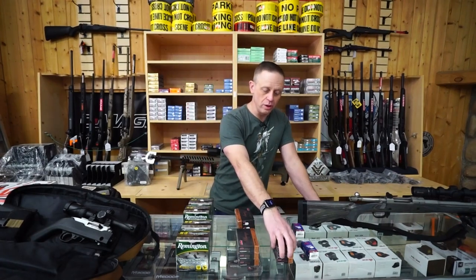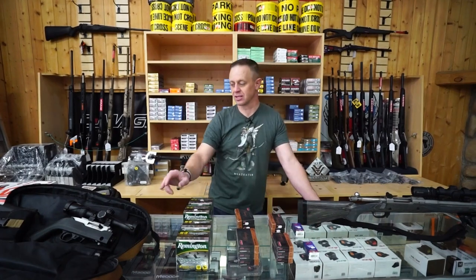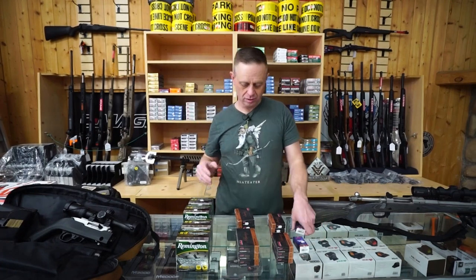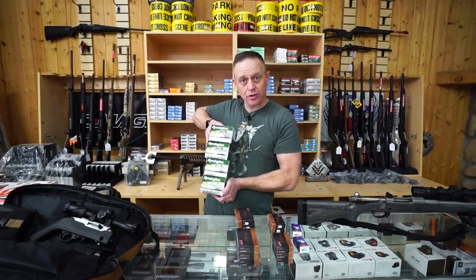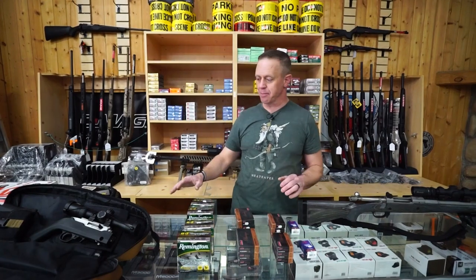So if you really want to put high volume and low weight, the 222 is going to come out on top with this, in that here's 100 rounds and here's 100 rounds. Okay, so that's really something to think about.